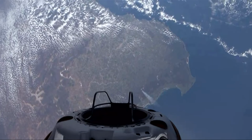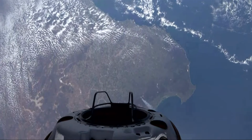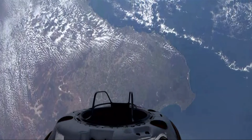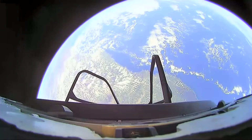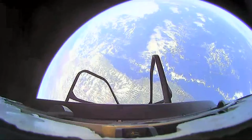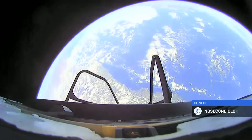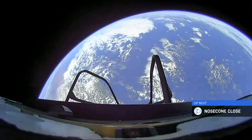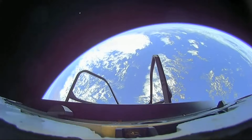For those that have just recently tuned in, we have successfully separated the trunk from the Dragon capsule. And these are just such amazing views. Dragon SpaceX, deorbit burn complete. Performance nominal. Nose cone closure initiated. We show the same and tracking. Confirmation there that we had a successful and nominal deorbit burn.